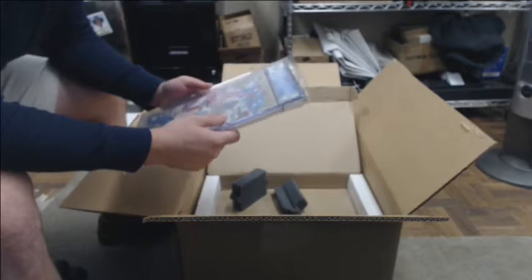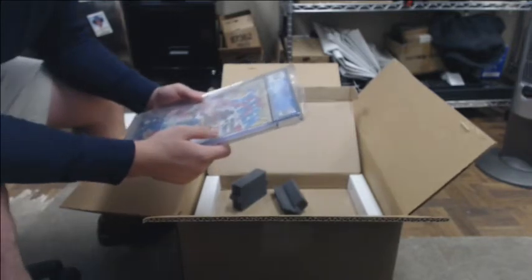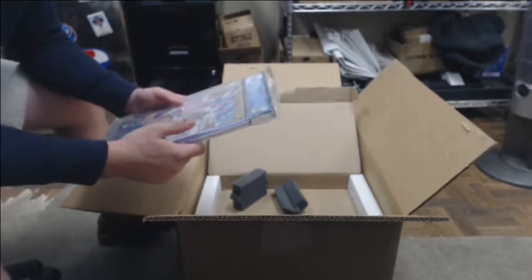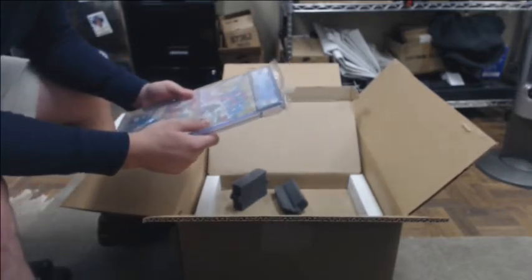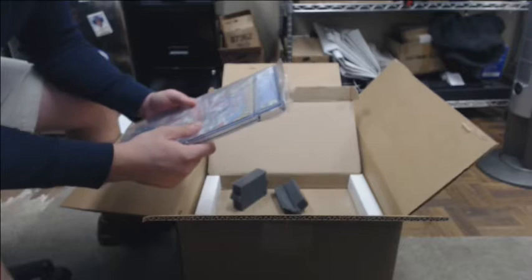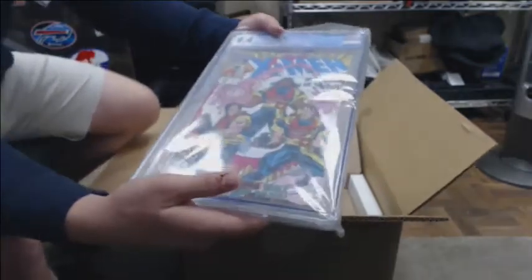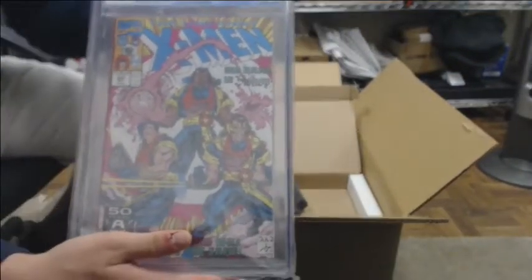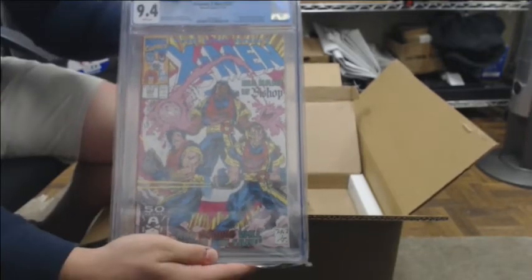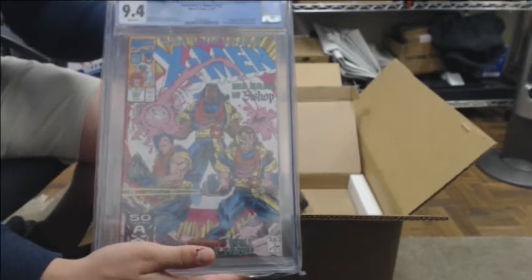Wiacek Portacio and John Byrne story. Wiacek Portacio and Art Thibert cover art. It's the first appearance of Bishop, Malcolm, and Randall in cameo on last page. Direct editions have eight page ad insert. That is the notes on it. It's Uncanny X-Men 282 with a 9.4. There you go. His name is Bishop. There you go. You can see the grading right there. Awesome. Back when comics were still a buck.